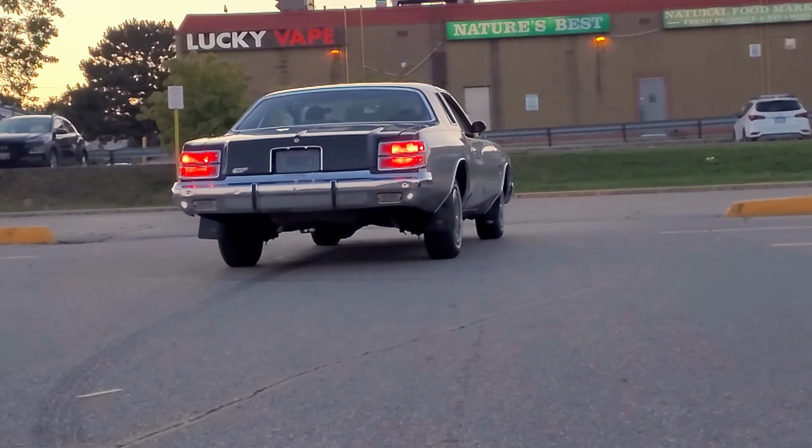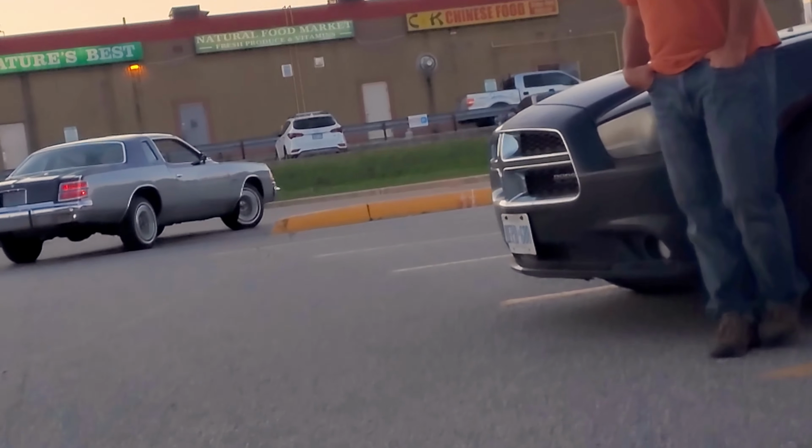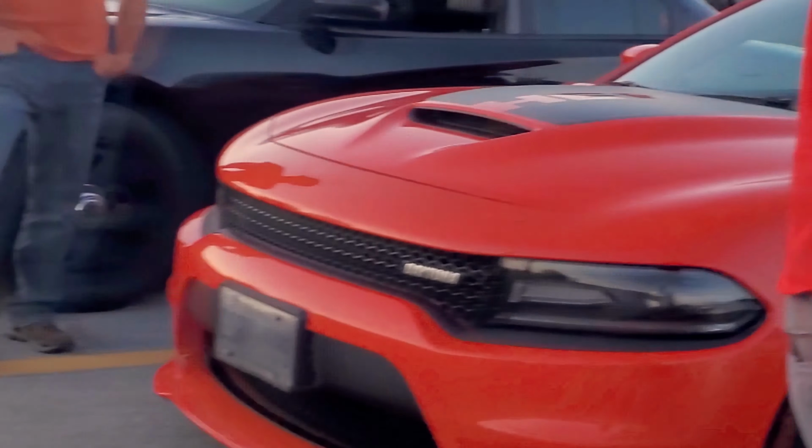Do you guys know that this is a Magnum? No idea. I didn't hear you the first 50 times.